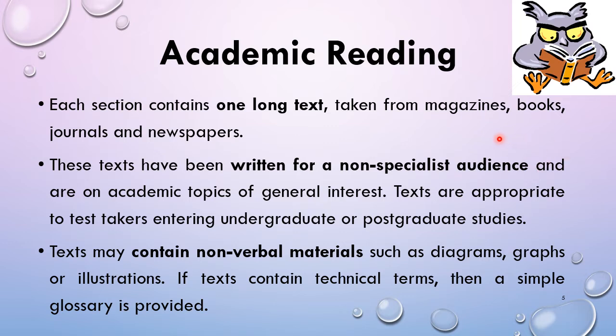So for example, if you read a research paper on chemistry or biology, I would not understand most of it, because that is for a specialist audience. So we are non-specialist. We means people who are doing IELTS, or these types of exams; they could be scientists, they could be people from a literary background, they could be people from other backgrounds. So that's why they choose something which is good for everybody, and the texts are on academic topics of general interest.